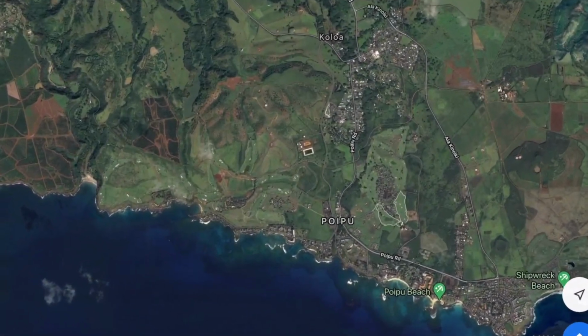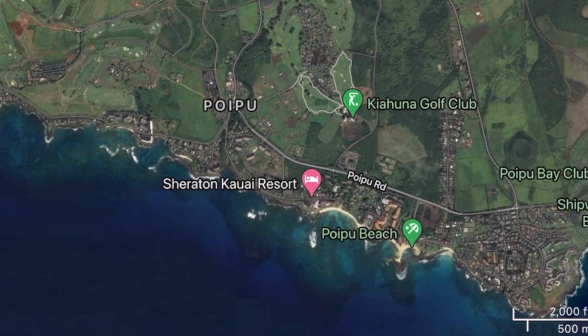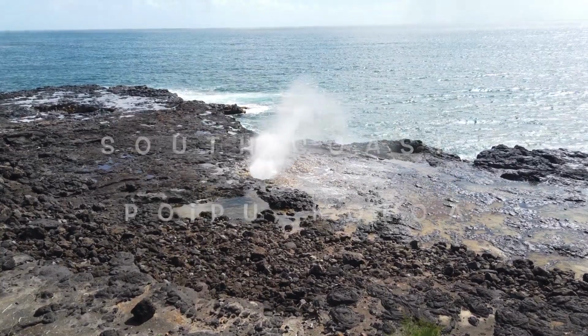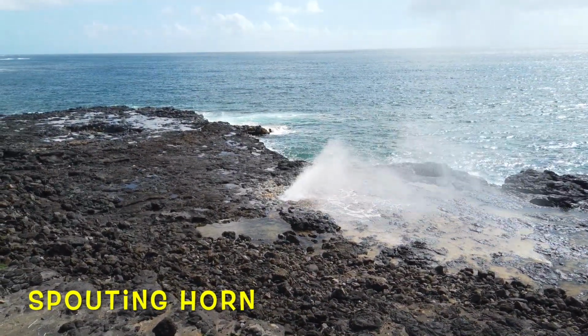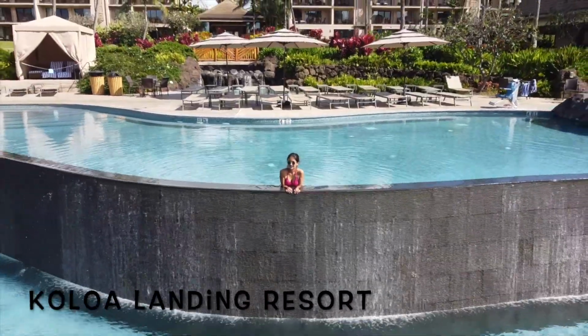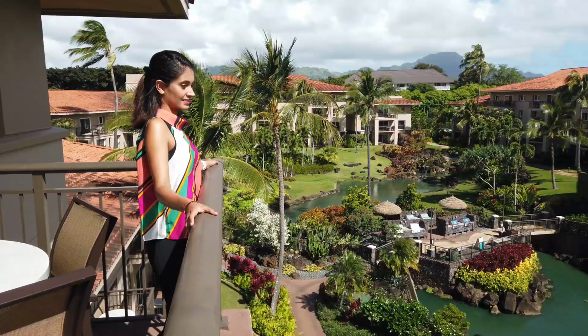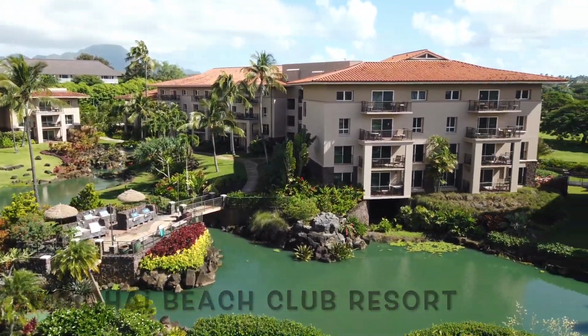Number 3 on our list is the south coast of the island with areas like Koloa and Poipu. There is a blowhole known as the Spouting Horn, which can be accessed from a quick lookout. There are many luxury and some of our favorite resorts here. For more information on places to stay on the island, check out the video linked in the top right corner.